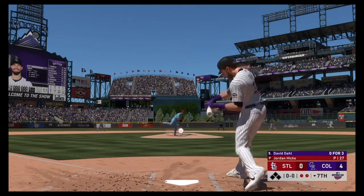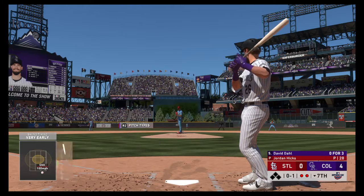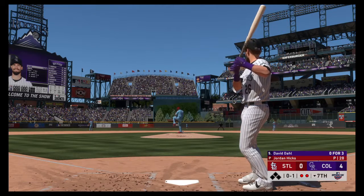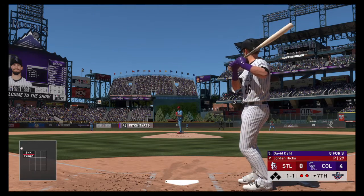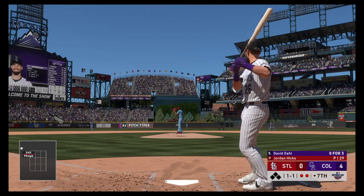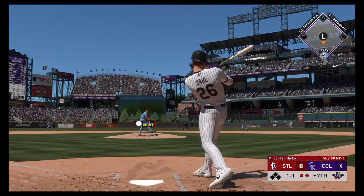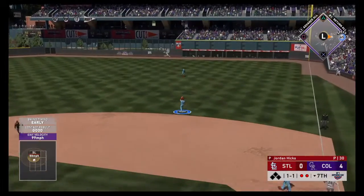First offering on its way. And that's by him. It's 0-1. In my opinion, one of the toughest pitches in the game to square up. Just a heavy sinker with good downward action. Ready with the 0-1 pitch. Ball one. Hit hard on the ground to the right, and that is through into right field for a single.